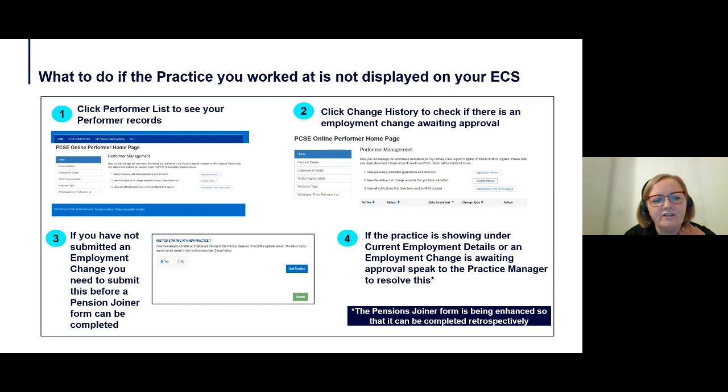The first thing that you need to do is to go to your performer list record. So when you're logged into PCSE Online, if you're a GP, then you'll have a performer list button. And when you click on that, then you'll see the performer homepage. Now, that is where you'll be able to access all of your performer list records, including the employment details that we have on the system for you.